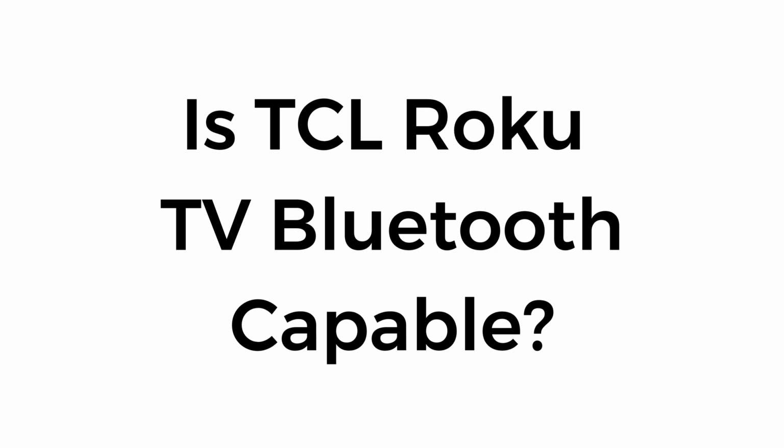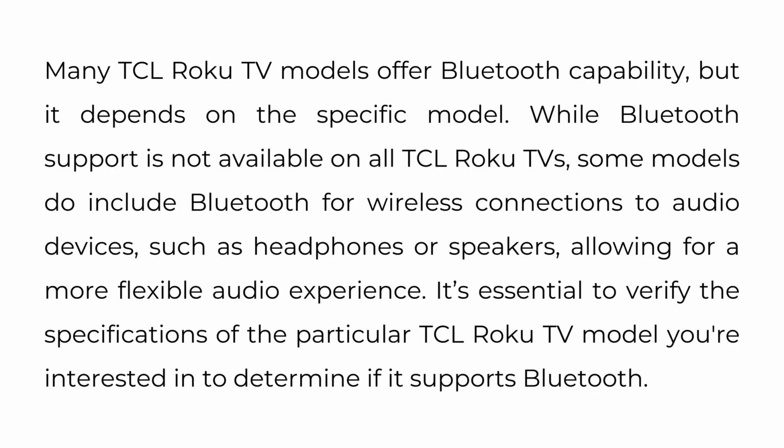Is TCL Roku TV Bluetooth capable? Many TCL Roku TV models offer Bluetooth capability, but it depends on the specific model. While Bluetooth support is not available on all TCL Roku TVs, some models do include Bluetooth for wireless connections to audio devices, such as headphones or speakers, allowing for a more flexible audio experience.